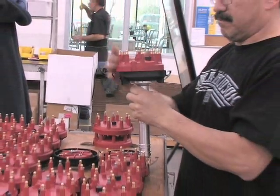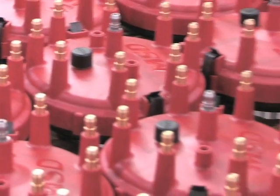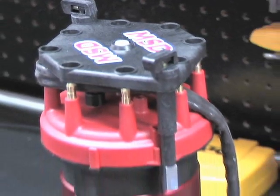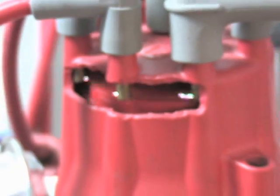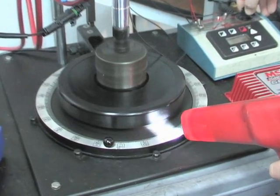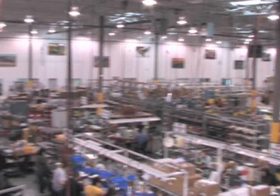MSD's distributor department covers a staggering 20,000 square feet. This is where all MSD's billet distributors are hand-assembled and inspected. We were allowed to witness a testing process for each distributor where they are put into a spin fixture. This tests mechanical advance, rotor phasing, and checks to see if the magnetic pickup is correctly functioning and detecting the revolutions of the engine accurately.